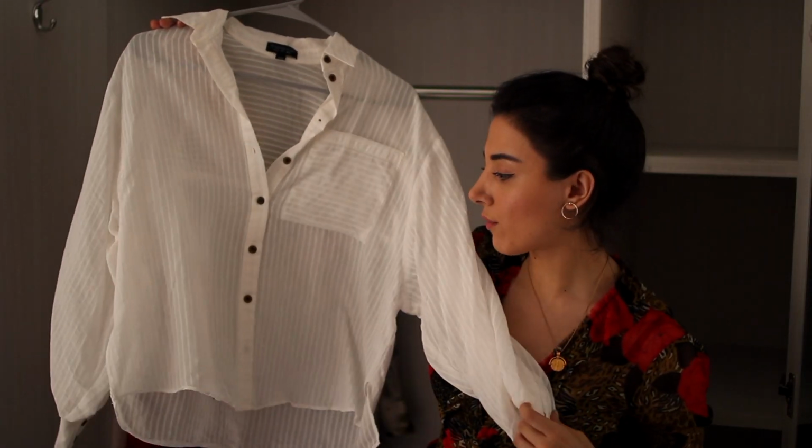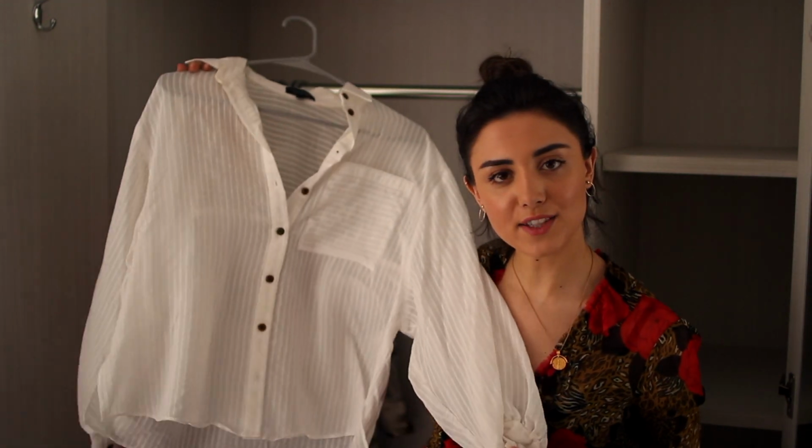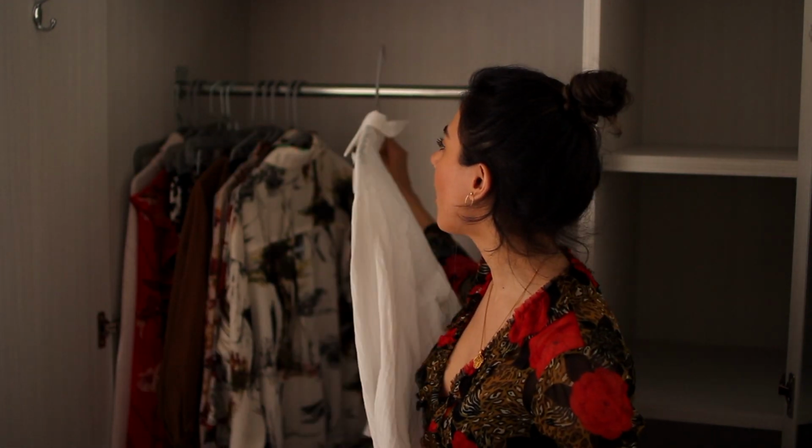This blouse I bought over the summer from Topshop and I do like it. And I actually forgot that I had it, so I'm gonna reach for this one more often because I love a poofy white button down.